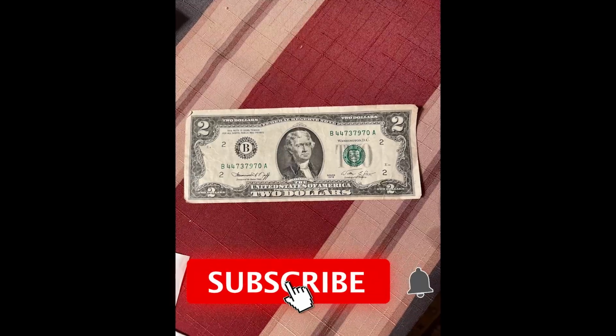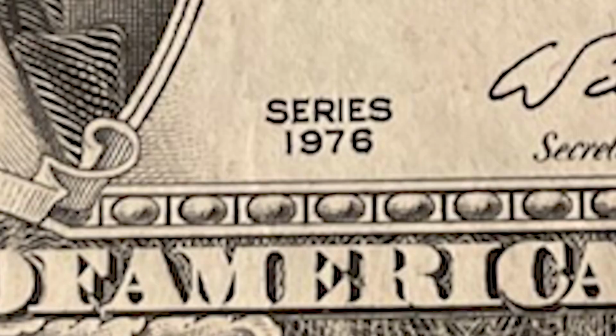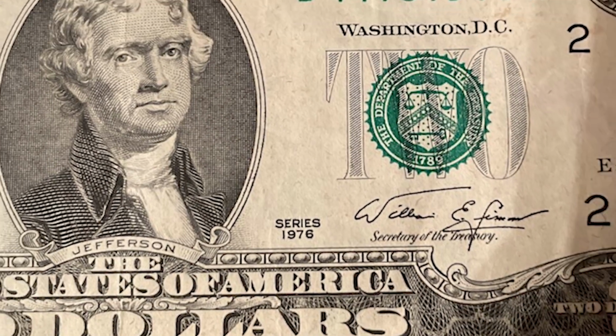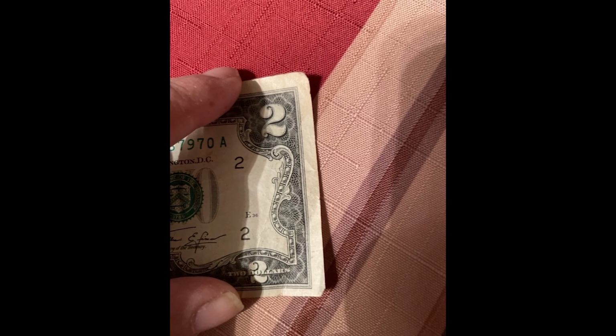So let's take this $2 bill for example that sold on eBay for $1,200. So when it comes to the $2 bill, you're going to want to look at the series and the date. Just because this bill says series 1976 does not mean that's the date it was actually produced. This bill could have been produced in 1976, 1977, 1978, etc. The reason that bills have that date on there is because that's when the printing plate was produced, and the US does not want to produce new plates every year.